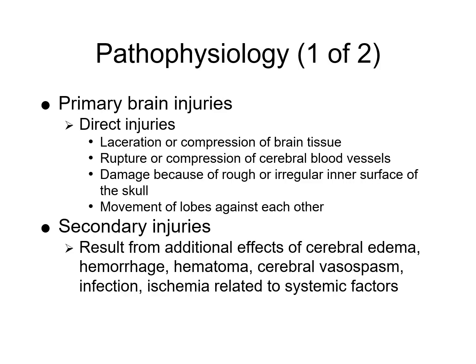Primary brain injuries are direct injuries like lacerations or crushing of the neurons, glial cells, and blood vessels of the brain. They can involve a laceration, compression of tissue by a piece of bone or foreign object, or rupture of a vessel. The application of unusual force may rotate or shift the brain inside the skull. Brain tissue may be damaged by the rough, irregular inner surface of the skull or by movement of the lobes of the brain against each other. So this is called a shearing injury, where they're rubbing back and forth against each other.